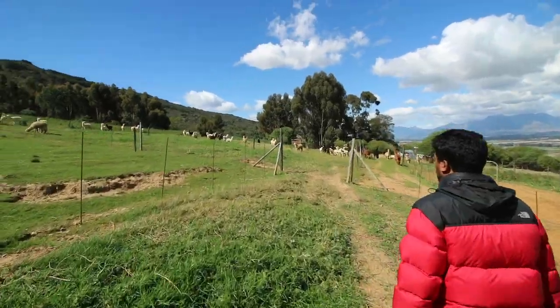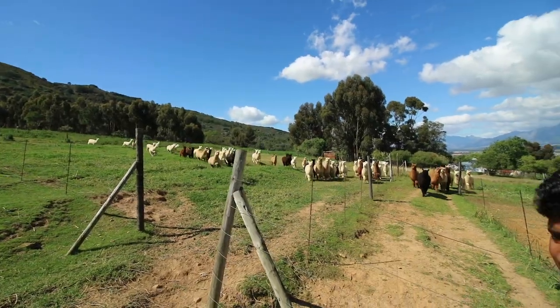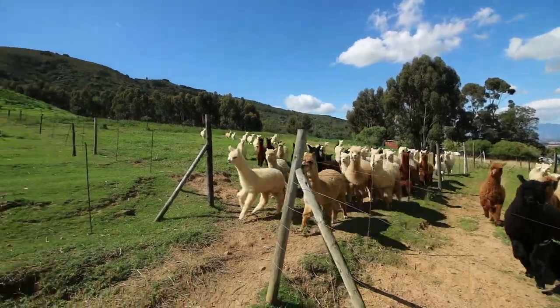Shearing time is just ahead of summer, sort of in spring, as the temperatures start to warm up. This is the barn. Everybody's out for the day. Look at them, man. Incoming! Alpaca wave!